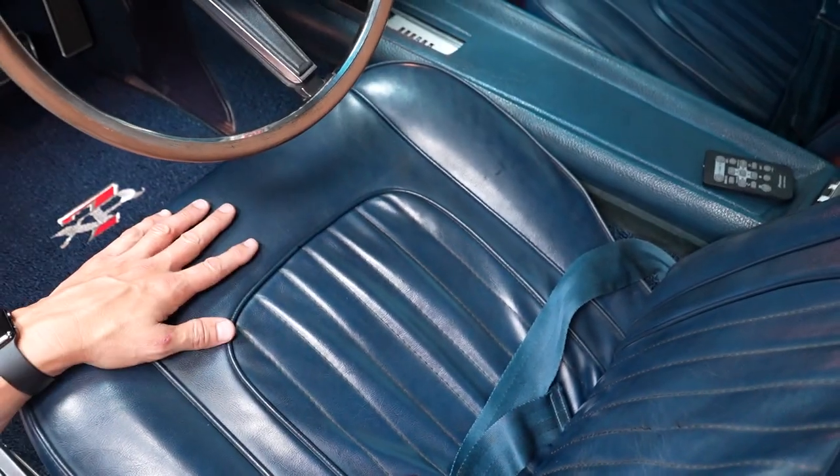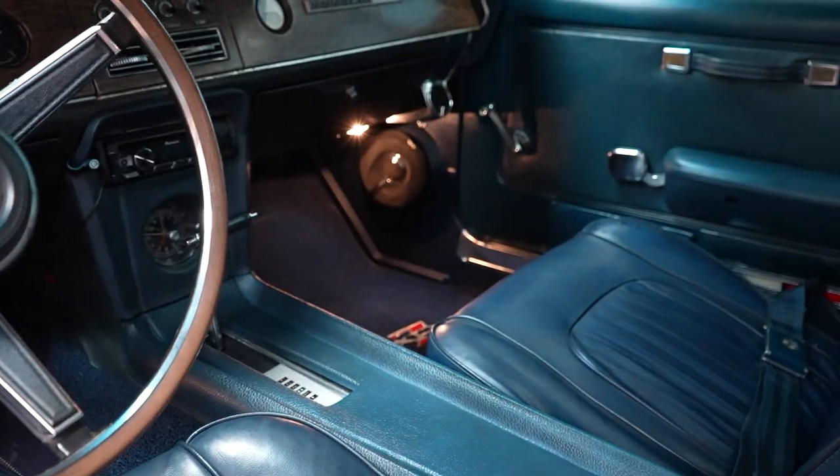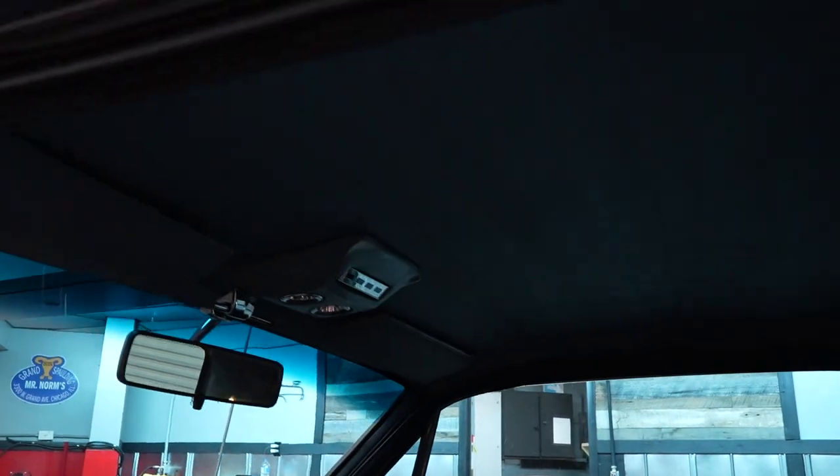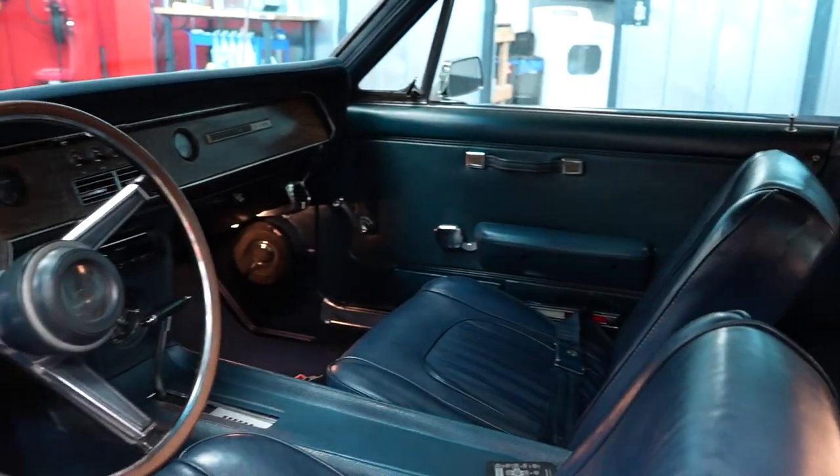It does have front seat belts as well. The center console is in real nice shape. Headliner in the vehicle is in real nice condition. The wood grain all around the dash is in pretty nice shape there.